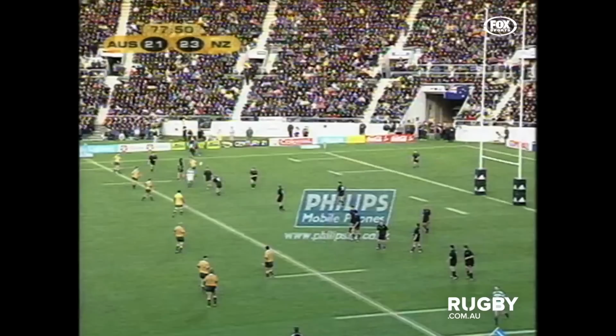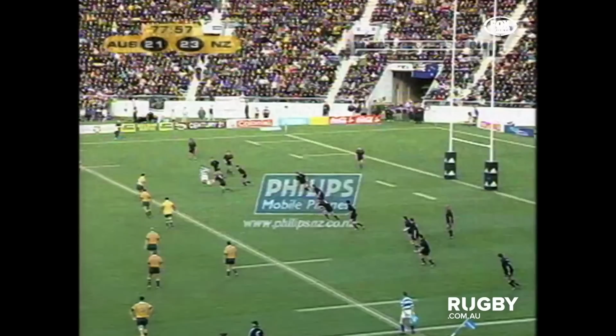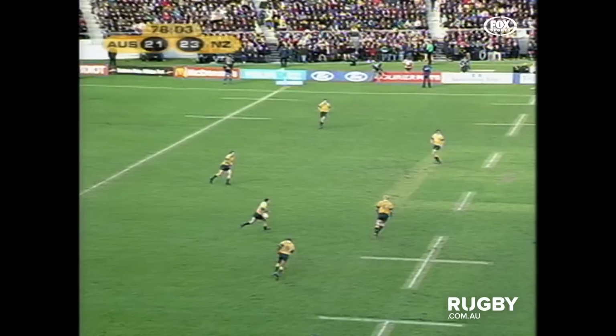So this is going to be an interesting 22 dropout. With just a few minutes left, two or three perhaps on the clock, Tony Brown kicking off, so important for New Zealand to recover possession. Good distance from Brown, down as far as Ben Tune. They'll meet him in Australian territory, and Tane Randall thumps him to the ground.